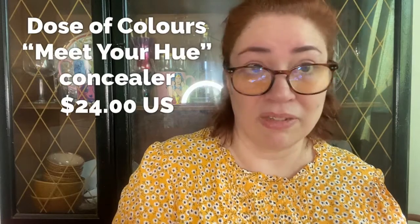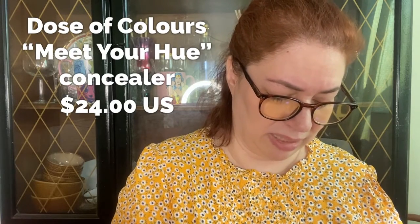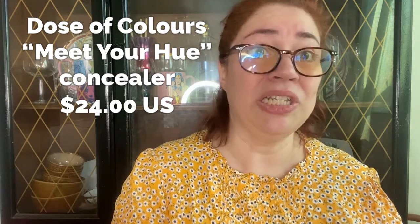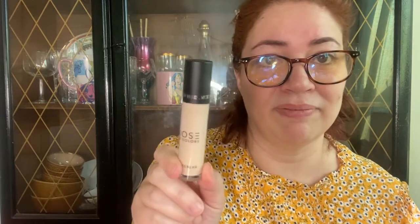Oh, this is Dose of Colors. Wow, I love Dose of Colors. Vegan, cruelty free, you can't go wrong. Blendable, lightweight, long wear, full coverage. What is this? Meet Your Hue Full Coverage Concealer. Oh my goodness, oh my goodness. Okay, let's see this. That's what it looks like. Looks a little light for my skin tone, but we will try it. And I will do a video on this. Wow, Dose of Colors came out with a concealer.